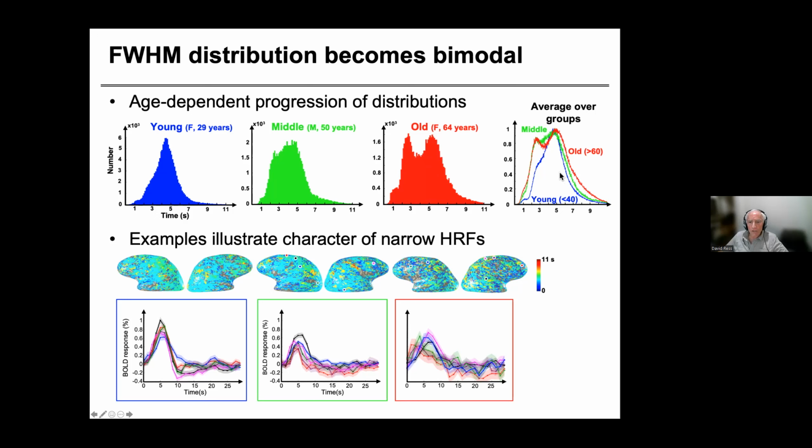And now if you average all of the people in our young group, less than age 40, our older group, greater than age 60, and the middle age in the 40 to 59 range, then you can see that if you average the normalized distributions together, the distributions grow this second fast mode. So that's really interesting. And here are some examples that show the character.